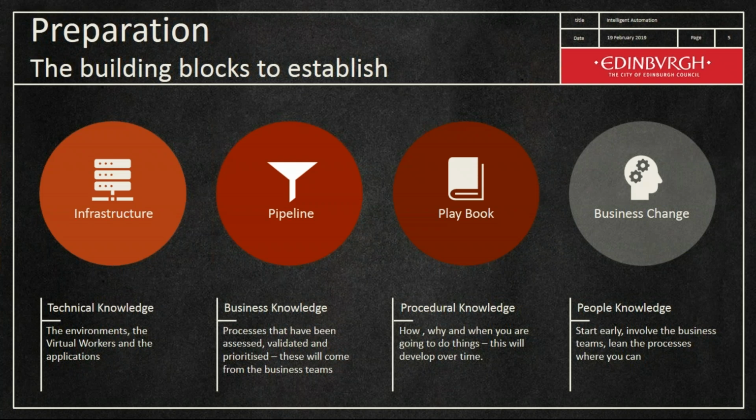So you need a secure infrastructure that will house your development, test and production environments and the associated virtual workers. I use the term virtual workers; some people call them robots or bots, but we use virtual workers here. We're running a 225 configuration, which means that we have 2 virtual workers in the dev environment, 2 in the pre-production or test environment, and 5 working in the production environment. And we're due to do a capacity upscale later on in the year.